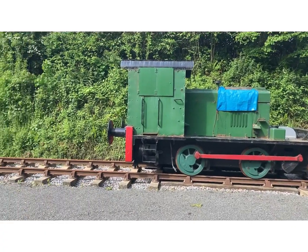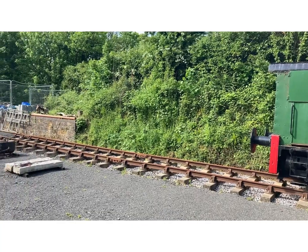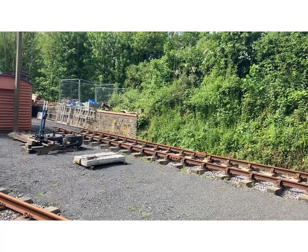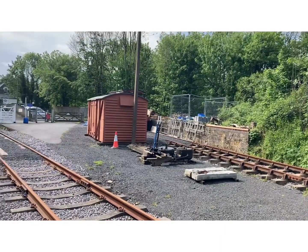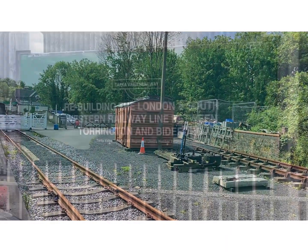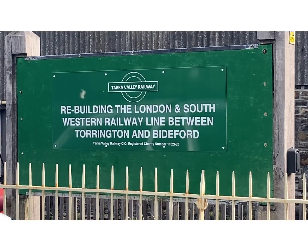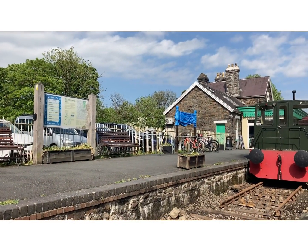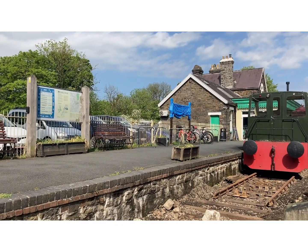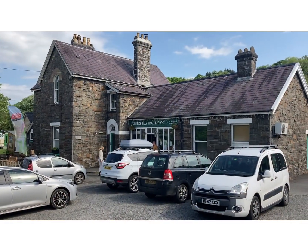The line from Torrington continued to Meeth and Hatherleigh Junction along a light railway built in 1925. We'll have more on that in a later film. The Tarka Railway Preservation Society has rebuilt a section of line here and some rolling stock is on display. They would like to reopen the line to Bideford and have started to look at how that might be done, maybe using the government's Reversing Beeching funds. The station itself has now been turned into a popular cafe, the Puffing Billy.